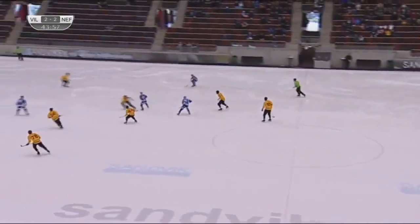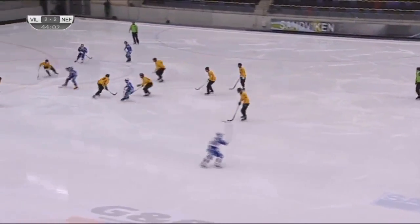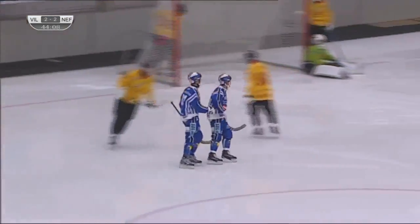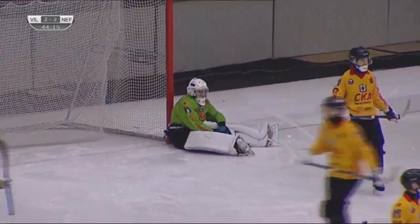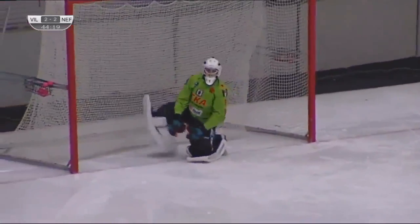Lidköping's timeout. Neither of the teams have really done anything dangerous, but here comes Lidköping with an attempt to do so. They have basically an open net, and he puts it right there, Johan Esplund, giving Lidköping the lead again, which they had when this half started. 3-2 Lidköping.